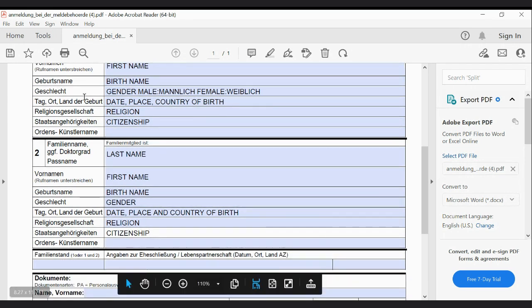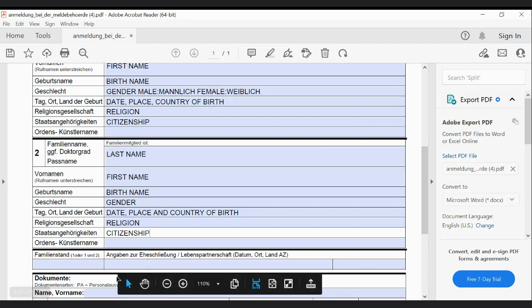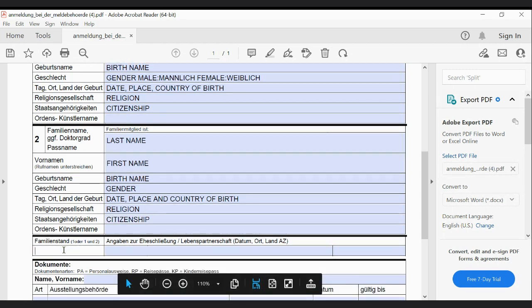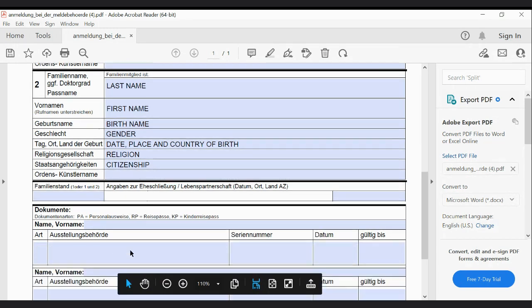Then next is, what is the relationship between 1 and 2? There you can give married, and if only one person is there, you can give single, like that. And if you are married, you can give that particular relationship. And here you can give the details like the date, place, and country where that marriage was done. So it can be given here.